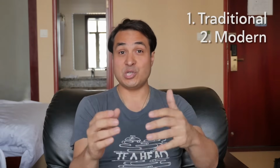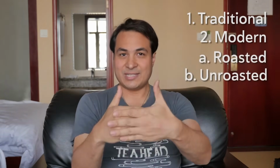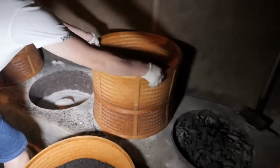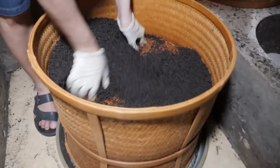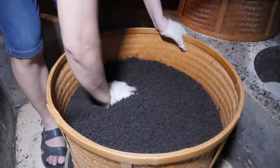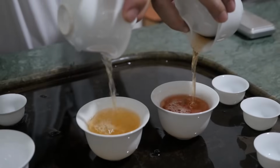And then you can choose whether or not you want to roast the tea. Roasted tea would turn the tea into nongxiang. Nongxiang means heavy aroma tea. So nongxiang means it's roasted, and there are different levels of roasting from light to medium to dark. So you can have the whole range of roasting as well.